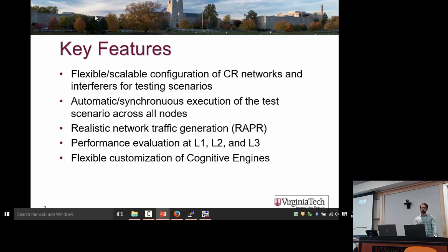And we generate network traffic using a tool called Wrapper, which was developed by the Navy. It allows us to generate realistic network traffic and also measure performance on the other side. We evaluate performance at layers 1, 2, and 3. Another key aspect is the ability to flexibly customize the cognitive engines that are under test.